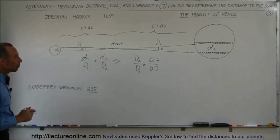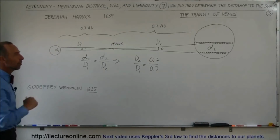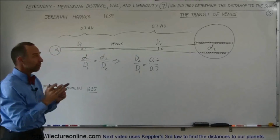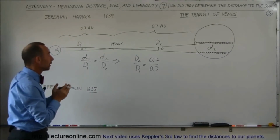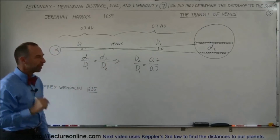Now, based upon those measurements, they were actually able to figure out that distance across the disk of the sun. And from that, they were able to find the distance d2 and add that to distance d1 and then get the total distance to the sun. So how did they do that?